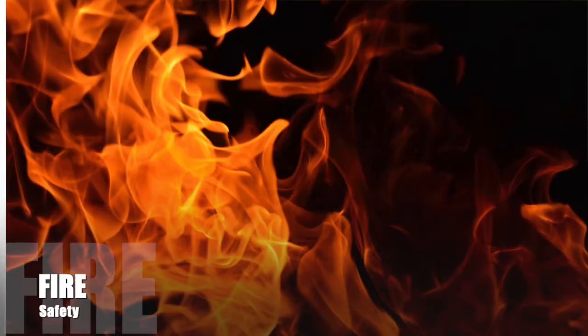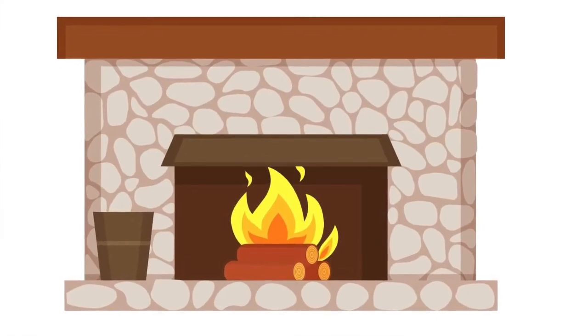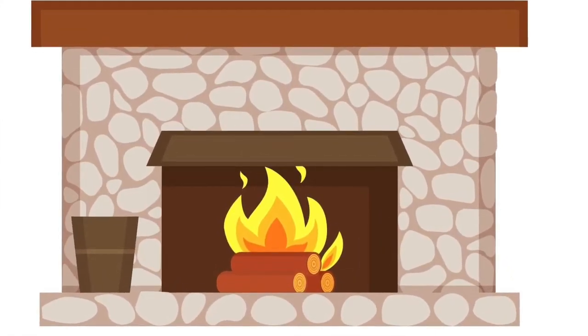Today's theme is about fire. Fire can be very dangerous, but it can also be very useful. It's important to learn how to be safe around fires so that you don't get hurt. Many people still use fire in their homes to stay warm in the winter, or maybe you cook with fire. Do you like to have a campfire when you go camping?